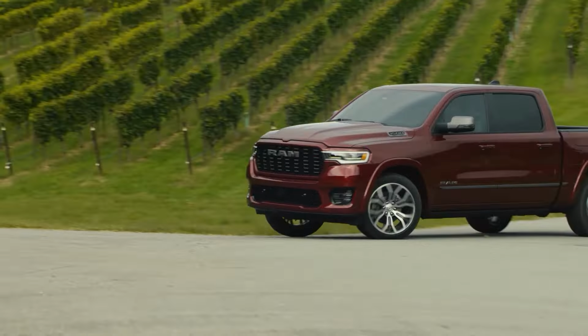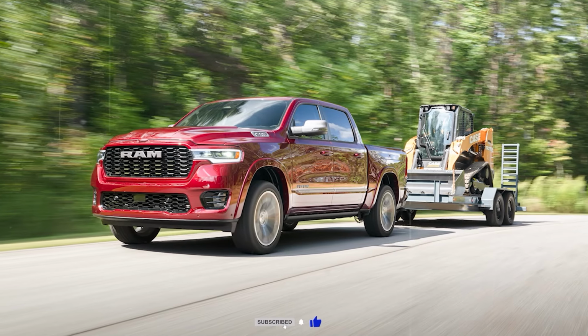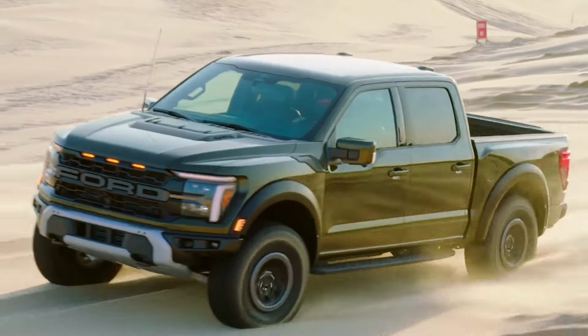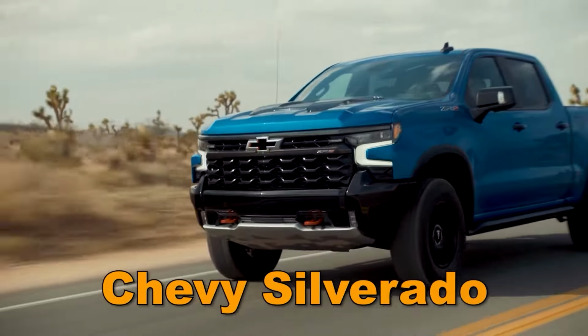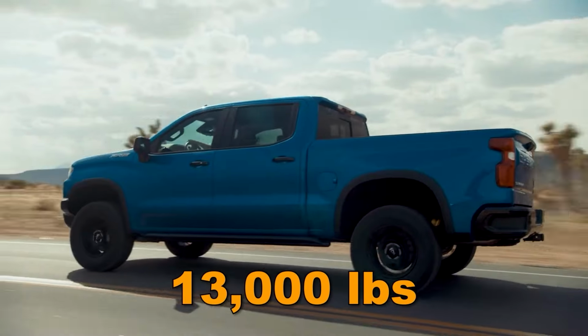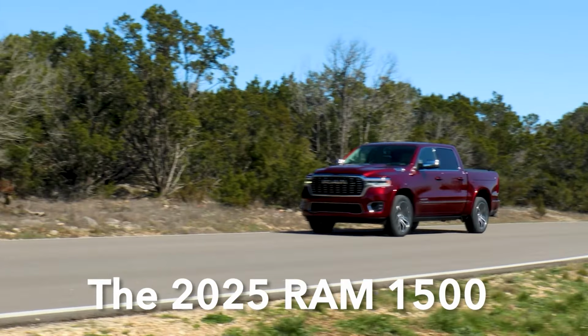In other words, things got a bit worse because of the implementation of the 3 liter Hurricane engine. So the current model can only deliver a max towing capacity of 11,580 pounds. This number is slightly worse compared to the Ford F-150 and the Chevy Silverado, 2 of the greatest competitors of the Ram 1500. These trucks can tow up to 13,000 pounds. So this makes the 2025 Ram 1500 the worst of the big 3.